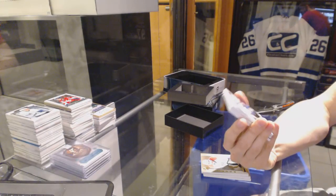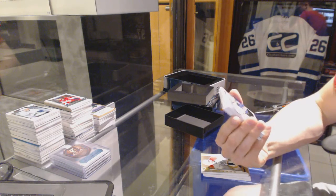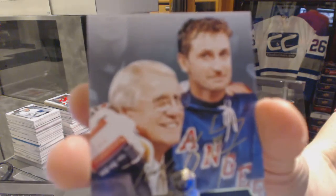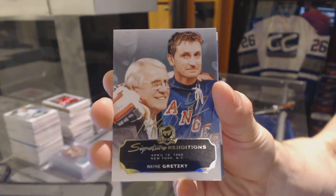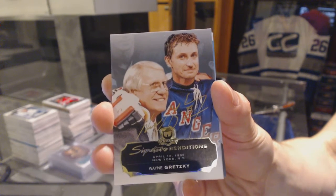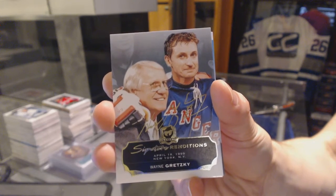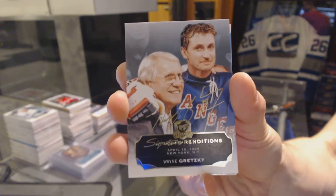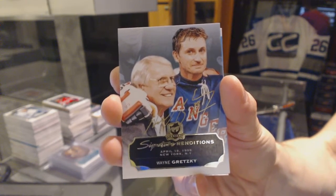We've got a signature renditions for the New York Rangers, Wayne Gretzky. Whoever that guy is. Signature renditions for the New York Rangers, Wayne Gretzky. Well, this is a good tin.